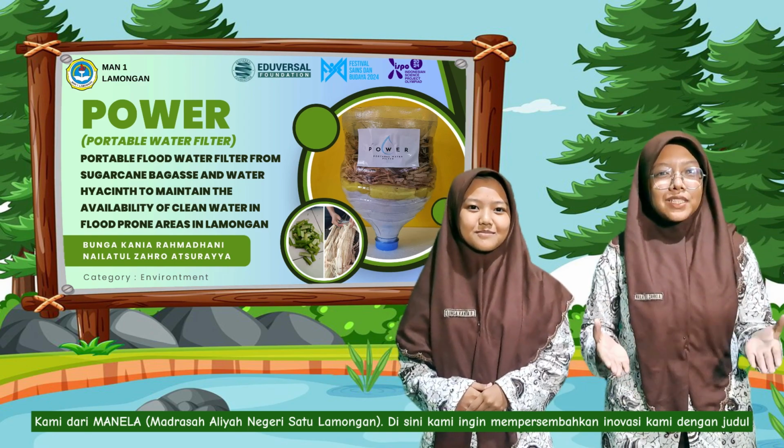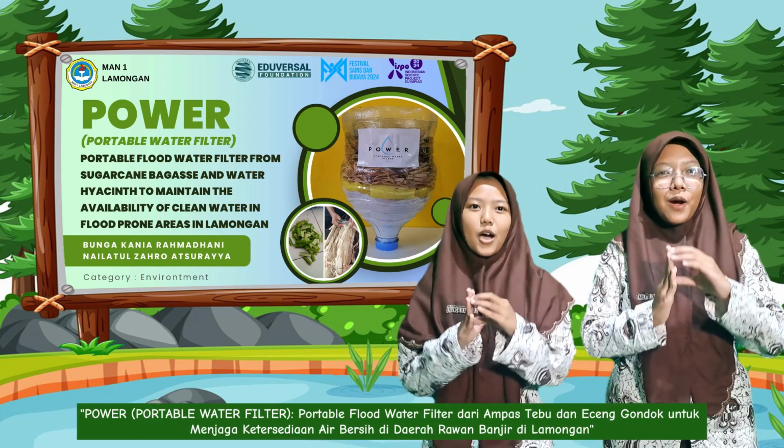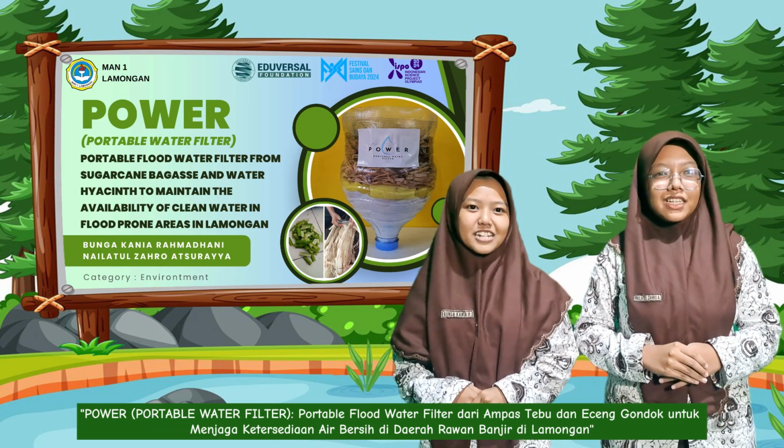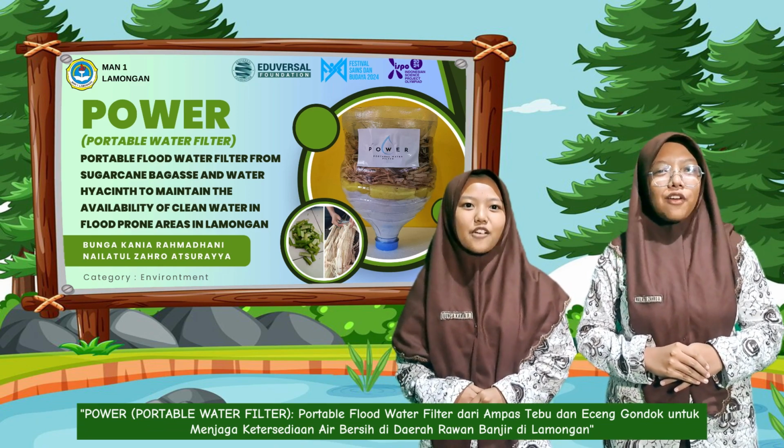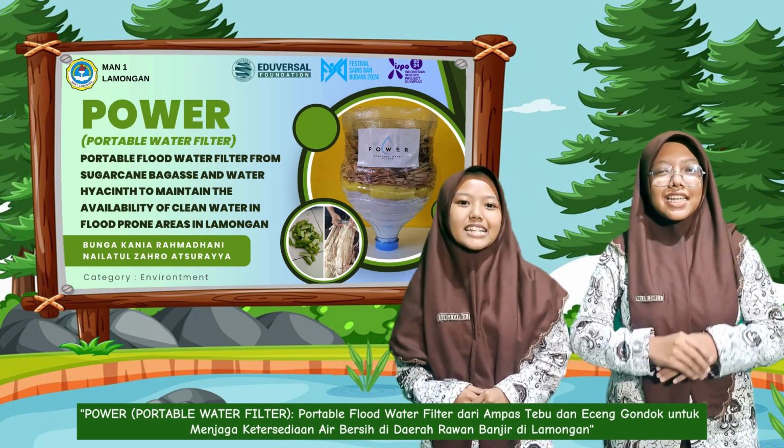Here we would like to present our innovation with the title Power Portable Water Filter from Sugarcane Bagasse and Water Hyacinth to maintain the availability of clean water in flood-prone areas in Lamongan.